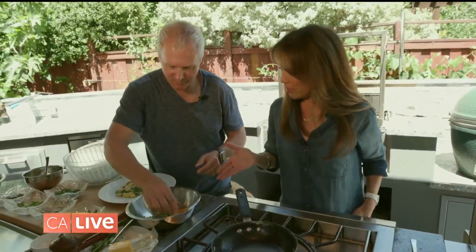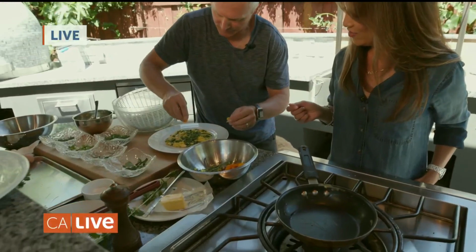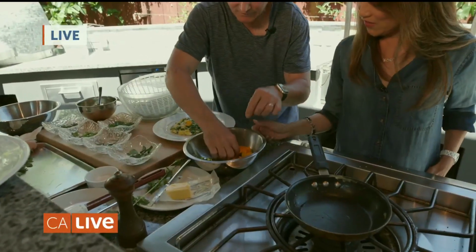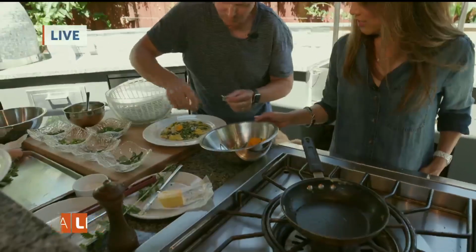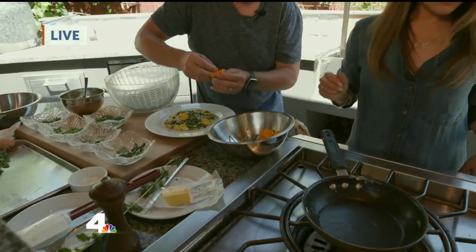Then you add some flowers here. Here we have some flowers. All edible. So these are some nasturtium blossoms. I have some chive blossoms here. Chive blossoms taste like chives? They do, and they're beautiful. Look at how pretty that is.